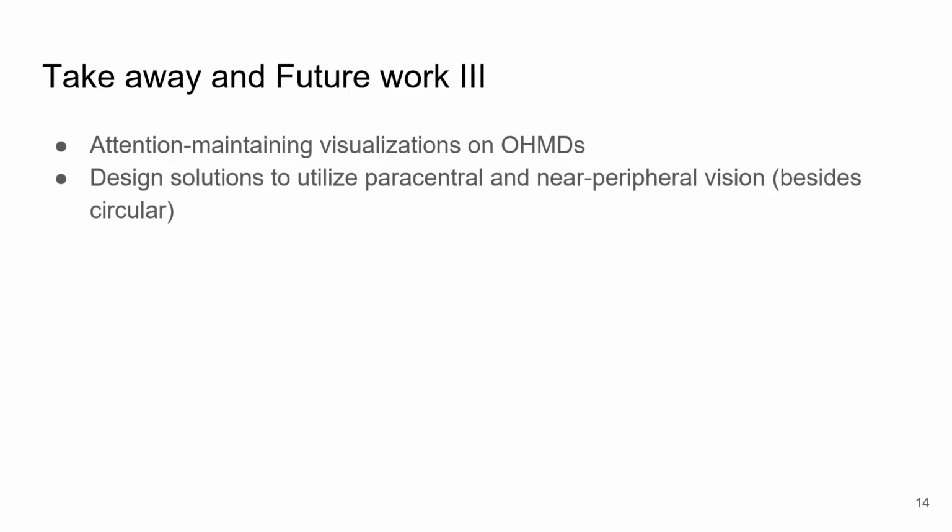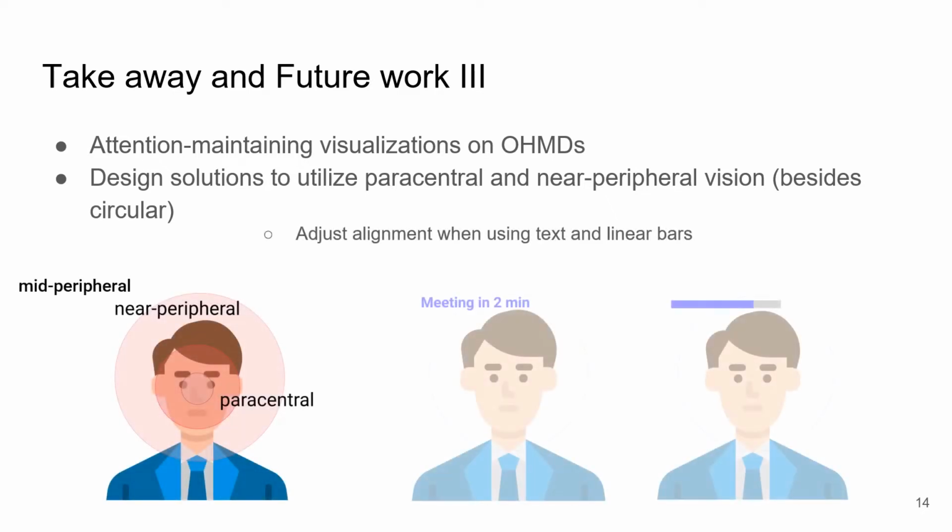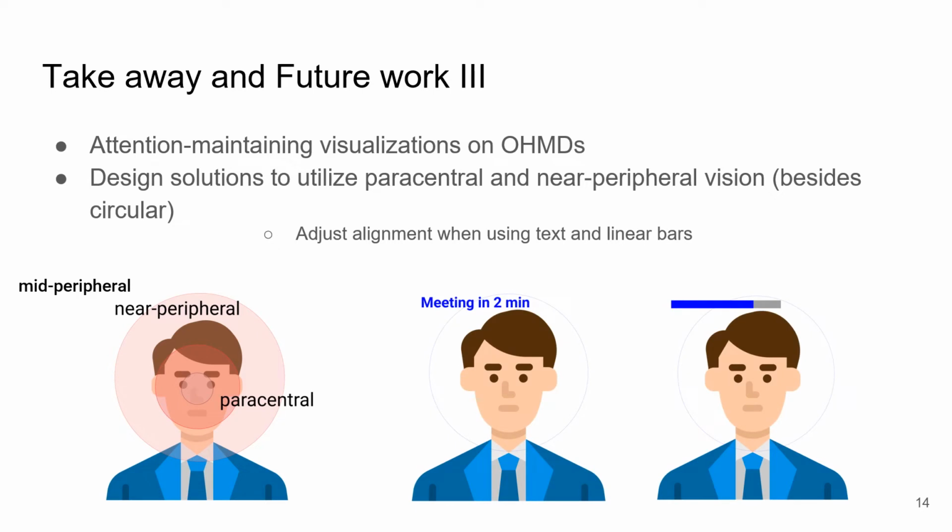Finally, the circular bar is just an example of utilizing paracentral and near-peripheral regions. Thus, we need to investigate other design solutions to utilize these regions in other application contexts. For example, we propose that by aligning important parts of a notification, such as timing or remaining time, near the paracentral vision and key but less important parts in peripheral vision, we can still use text and linear bars.